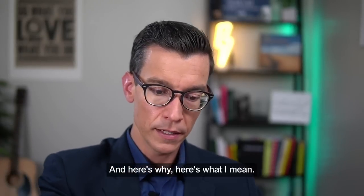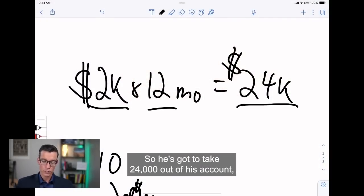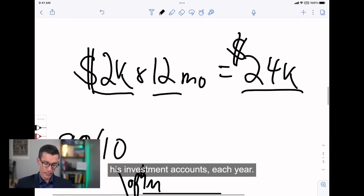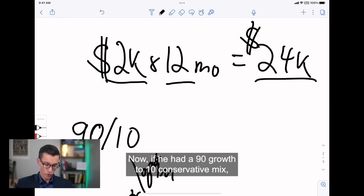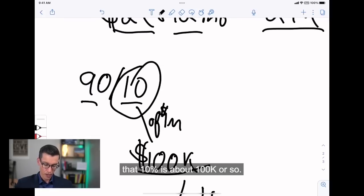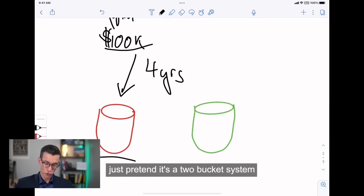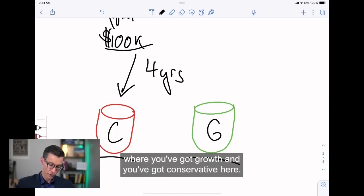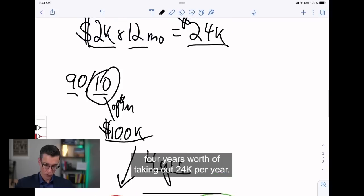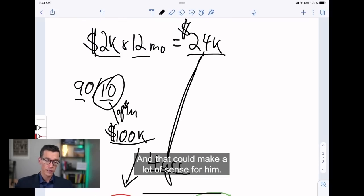And here's what I mean. Let me pull this up for a second. So we've got 2,000 a month times 12 months. So he's got to take 24,000 out of his investment accounts each year. Now, if he had a 90 growth to 10 conservative mix and he had $1 million, then that 10% is about 100K or so. And if you just pretend it's a two bucket system where you've got growth and you've got conservative, well, that 100K could be about 4 years worth of withdrawals, 4 years worth of taking out 24K per year. And that could make a lot of sense for him.